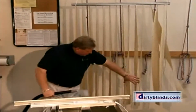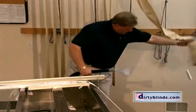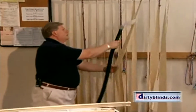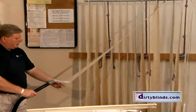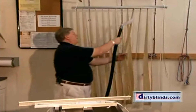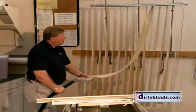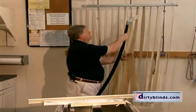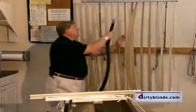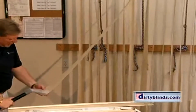See all the water? Can you catch this over there, how it's dripping here? But notice over here, nothing coming out of the blind. Like I said, this blind's still a little dirty because I only left it in for about 1.5 to 2 minutes. There's still a little bit of stains on here, but it'll all come out. All right.